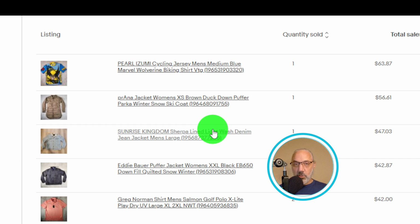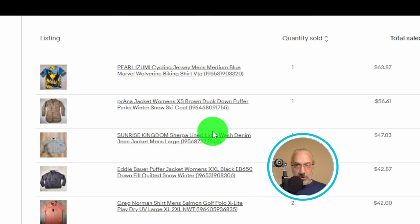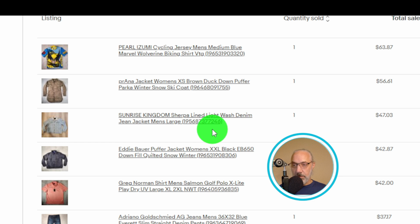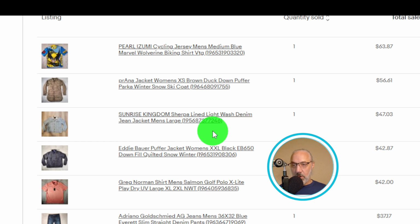So the first thing, which was really cool, was this Pearl Izumi cycling jersey. It had the Marvel Wolverine graphic on it, and it was really a cool find. I was pretty excited. It had a bunch of stains on it, but they still wanted it. So at a good price, you can see total sales $63 for that item. The next was a Prana jacket, full length, nice duck down puffer jacket, $56 all in.